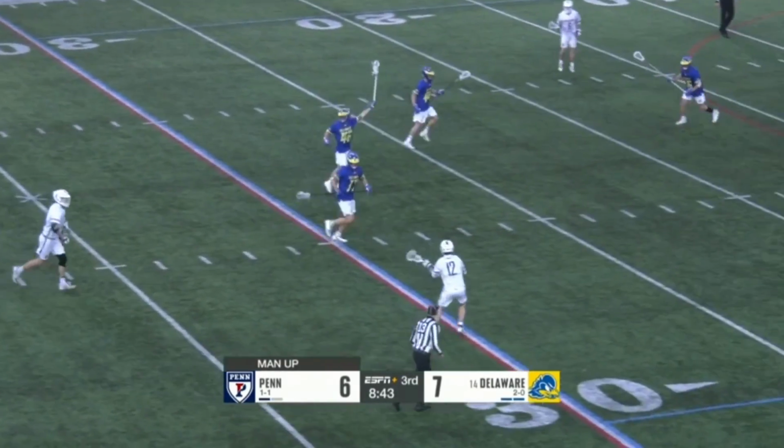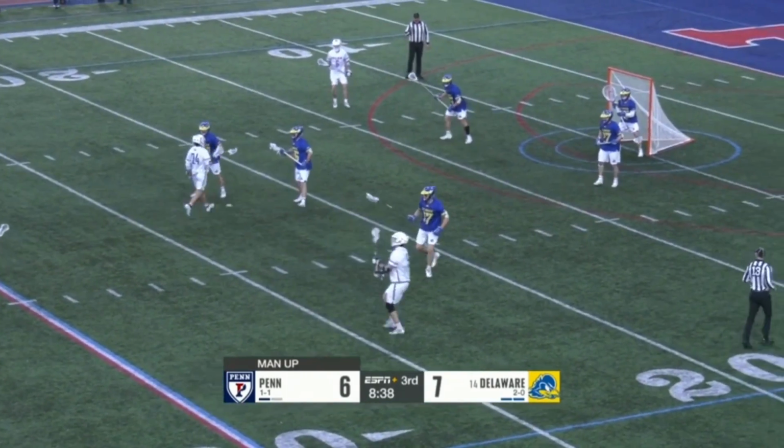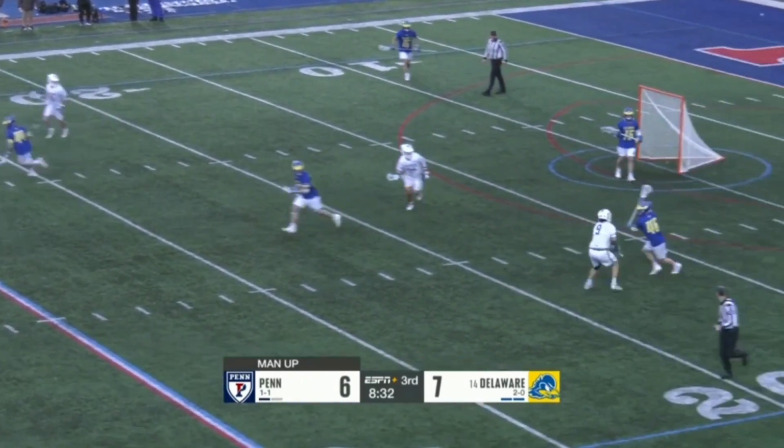Boy, you got to catch that ball. Penn's a little bit not rattled, but they're out of sync at the moment. Yeah, haven't had a lot of clean passes strung together here. A shot and a save. Same side for the goalkeeper, Ellington.